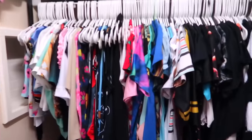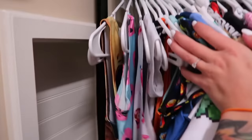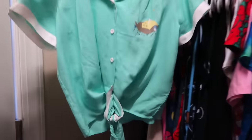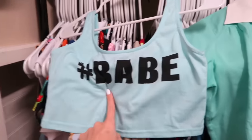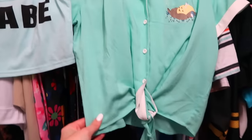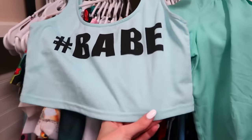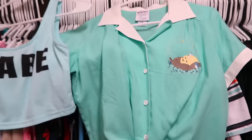Okay, let's go. Okay, so this section over here, this is all of my crop tops. And as far as teal, it looks like we have this babe crop and this Totoro tie crop. So while Jasmine is a babe, I think the Totoro shirt is going to match the tulle skirt a little bit better. This leans more to the greeny side of teal and this leans more to the blue side. And I think the kimono will cover up our little forest friend here. I think we'll go with this one.